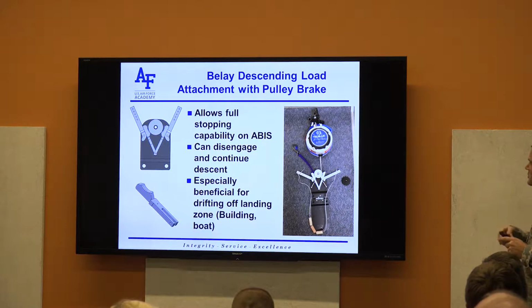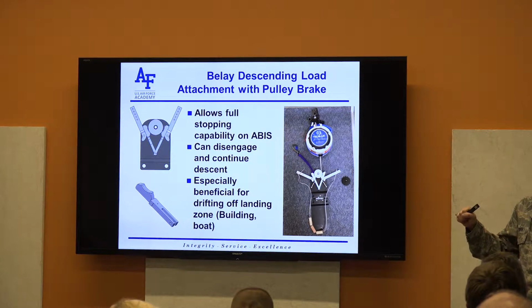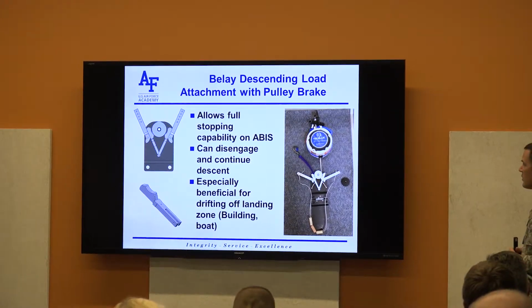What we came up with was this. It's got shoes that brake against a pulley that can be attached with a cable and pulled with 1 hand. In that manner, that worked for our purposes.